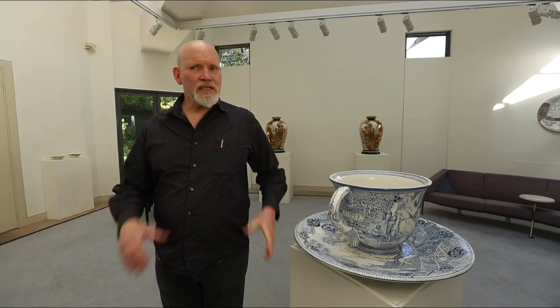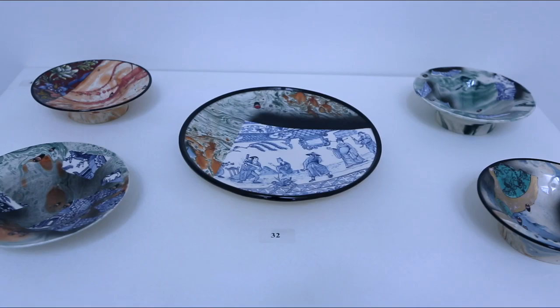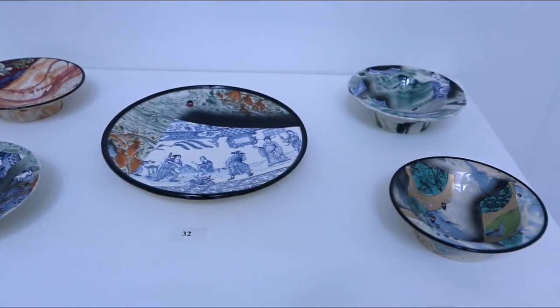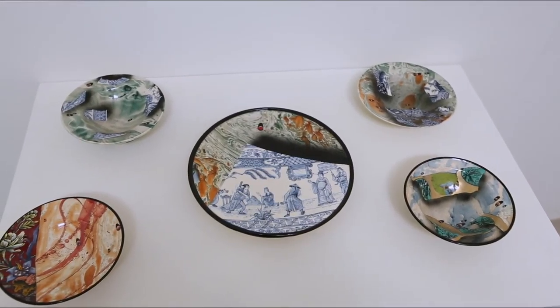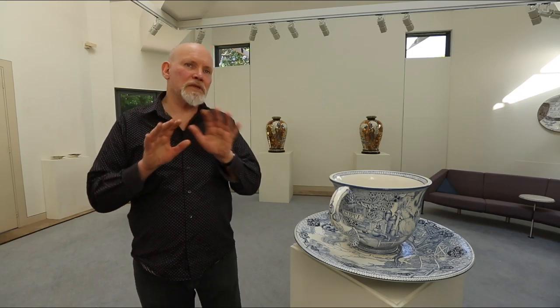In this exhibition, there are several small pieces, and these are the little ones that I made. It's more the scale that I work on, a little 5 or 6 inch bowl. As I say, I make them in my carport, just throwing on the wheel, lifting them off. And then I've decorated these up, and in several of them, you'll see fragments of things.